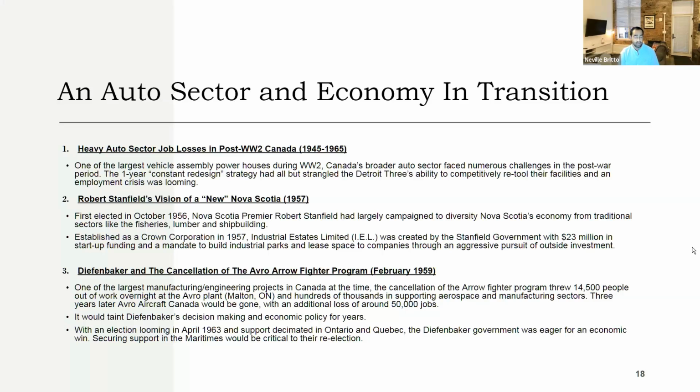And the third thing was something not even related to Nova Scotia at all, but it was actually the cancellation of the Avro Arrow. The Diefenbaker government had been in power at the time, and in February of '59, they canceled the Arrow, which threw 14,500 people out of work in Ontario basically overnight. And within 3 years, Avro was gone, and another 50,000 jobs were lost.